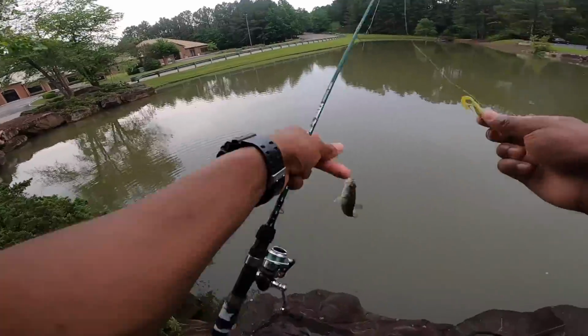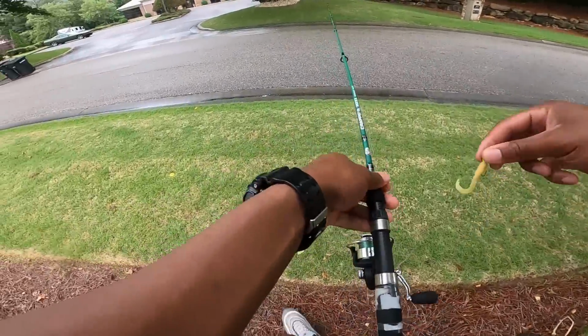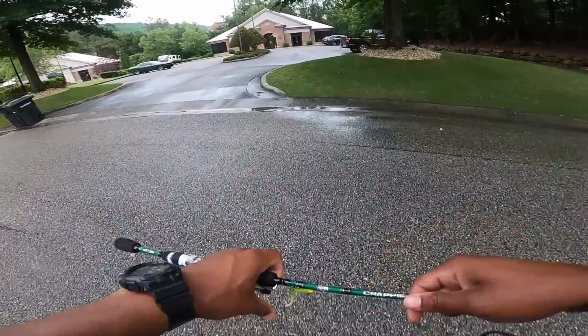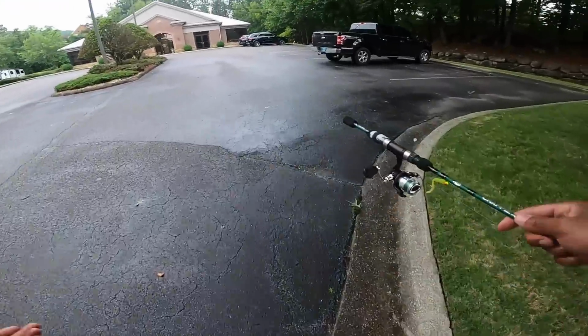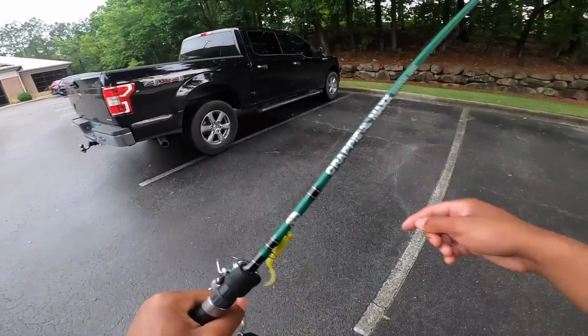And the crazy thing is, imagine if we were able to stumble upon one of those ponds where it doesn't look like there's anything really in it, but there's a whole bunch of 4 and 5 pounders in it. Imagine being able to stumble across one of those with this thing. If you could get them to eat it, that would probably be scary. I'm definitely gonna keep this rod and we're gonna do a lot more missions like this.